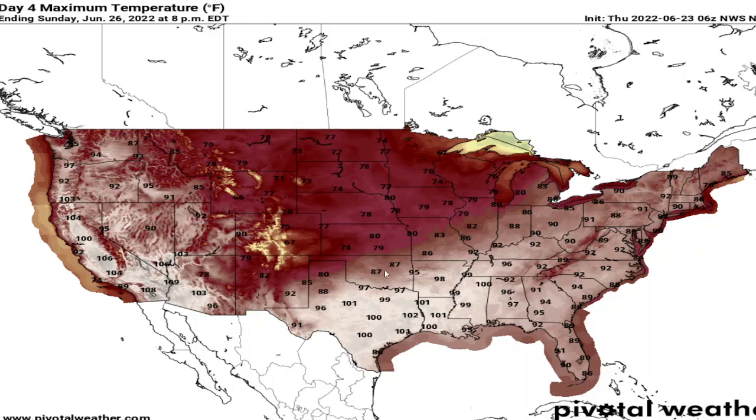Still some widespread 100s across central and east Texas, getting into portions of Louisiana and Mississippi. And then you've got the heat expanding up into the northeast with some 80s and 90s as well. And then, like I said, that heat will continue to retrograde to the west across California and portions of Phoenix, getting up toward Portland and Seattle as we head into that Sunday, June 26th time frame, with some upper 90s potentially getting up toward the Portland area, even up towards Seattle, maybe even Boise, Idaho.